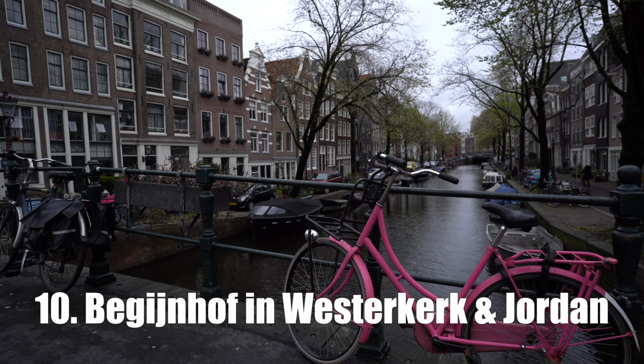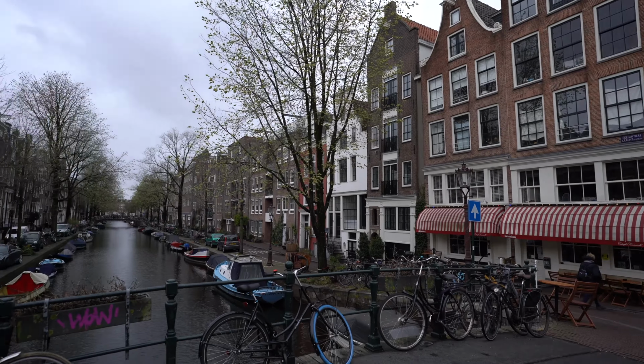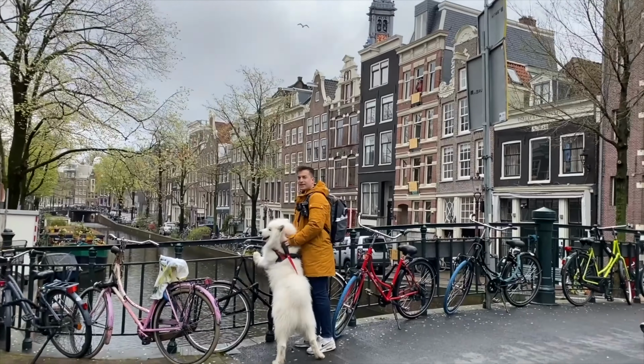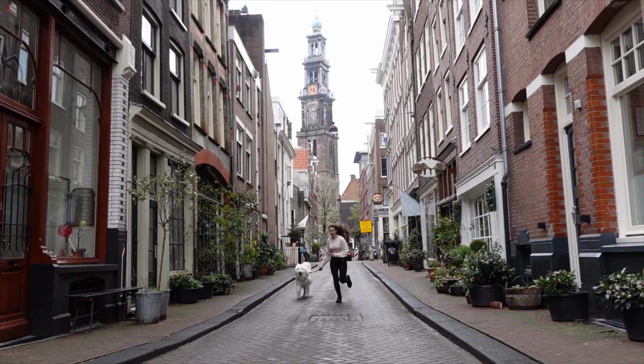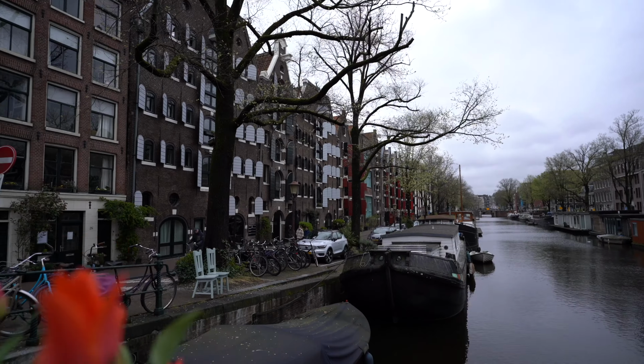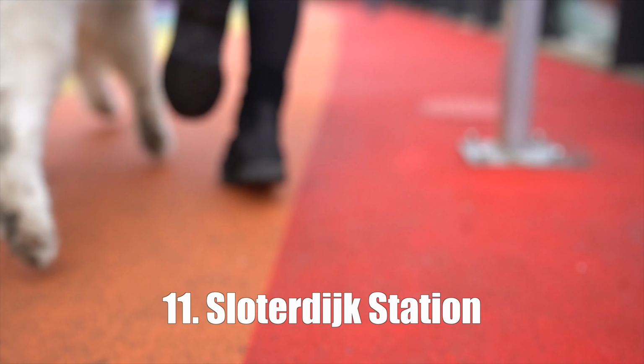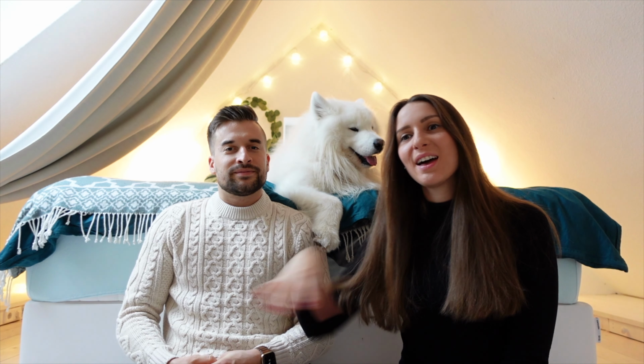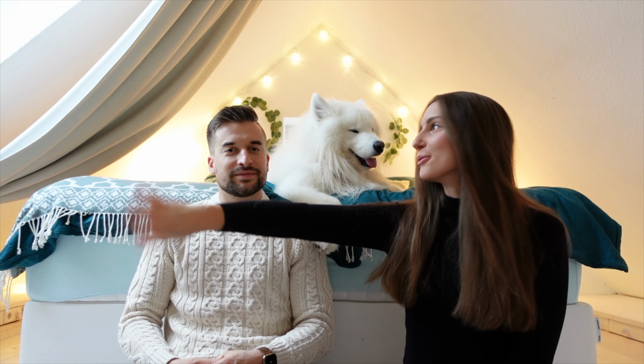A beautiful neighborhood in Amsterdam is Westerkerk, especially the place called Begijnhof. This area has very authentic Dutch architecture, so you can just take a walk along the streets. And another very nice neighborhood is called Jordaan, where you can also just look at all those typical Dutch houses with all those canals. We also went to the Sloterdijk station, not the typical place to go because it's just a train station, but outside of it they have a beautiful rainbow floor.